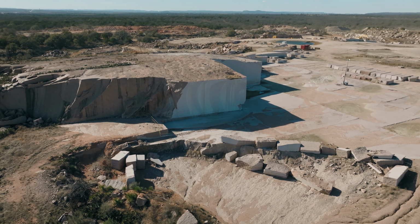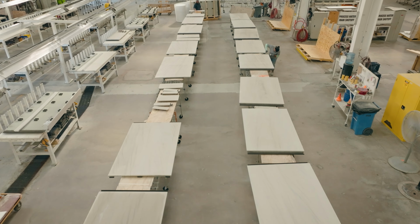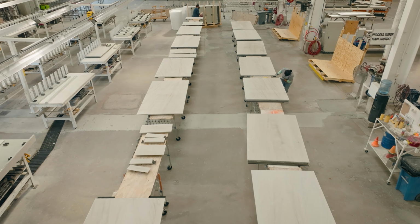You don't beat the beauty of something that's natural. You get some of the products where it's a man-made product. Yes, it gives you the consistent color, but it doesn't tell a story. Stone can tell a story.